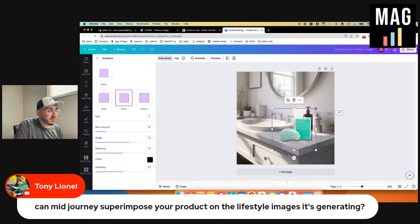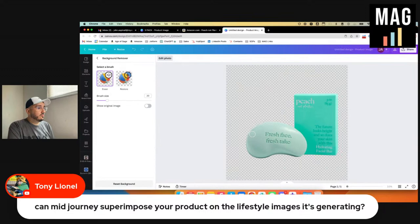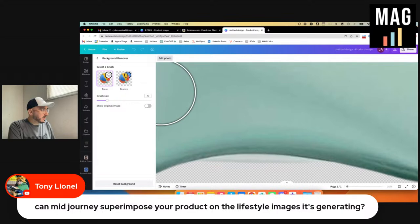So you can see down here, this little bit it didn't get. So if I go to edit photo and the background remover, I'm able to tweak it a little bit more. So I can jump in here very, very tight, make this smaller, and go like this.